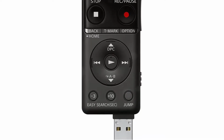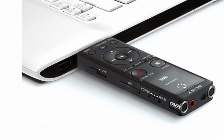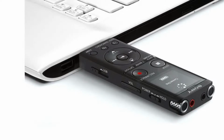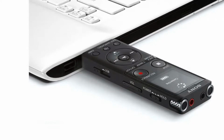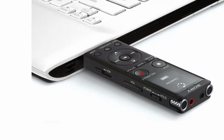The ICD-UX570 from Sony is an improvement over the highly regarded UX560 that it replaced. This time, they reduced the size, increased the screen size, and enhanced the recording quality. Everything else is essentially the same, which is a good thing given the original's well-established performance and the fact that this version is also less expensive.